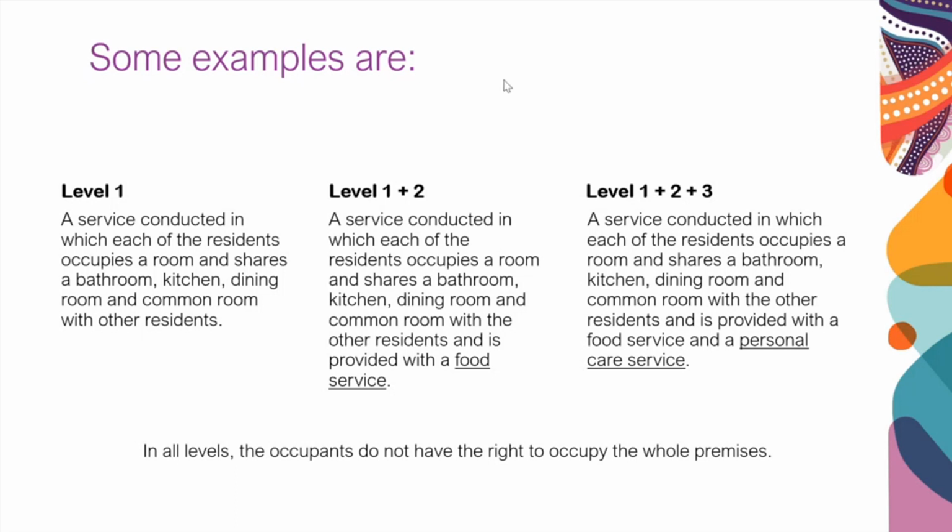And there is also a level 1, 2, and 3 service, which is often referred to simply as a level 3 service. And that is where a service is conducted in which each of the residents occupies a room and shares a bathroom, kitchen, dining room, and common room with other residents, as provided in some instances with a food service, but in all instances with a personal care service. In all levels, the occupants do not have the right to occupy the whole of a premise.